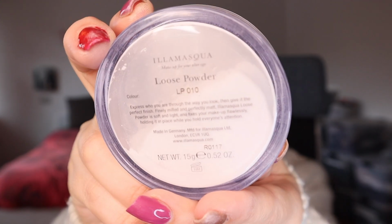Let's go with the powder. I'm using this one from Illamasqua, sorry, this one. I started yesterday using the Kiko Milano baked powder, but that's a compact powder. I do not like compact powder. They are too cakey for me.